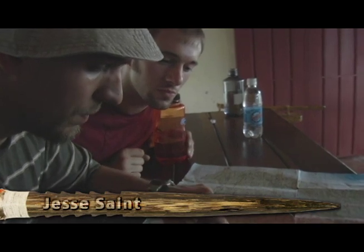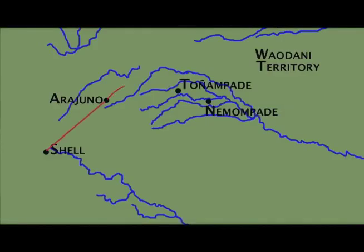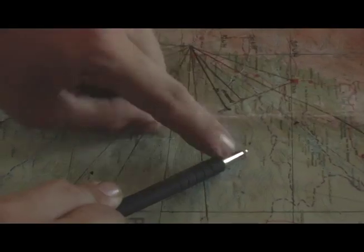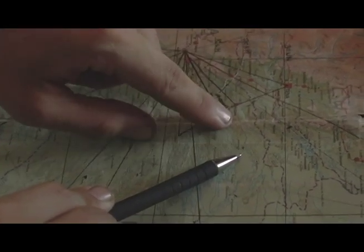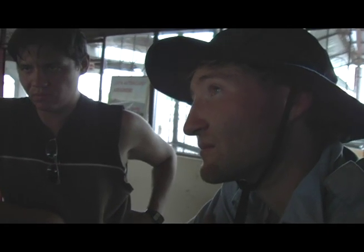Everybody else in the morning is going to bus to Arajuno, and they're going to fly from Arajuno into Nemompade, back and forth, 6 flights. Then they're going to get in canoes and take the ride downriver, which, if the river's low and they don't have a motor, can take as much as 6 hours.